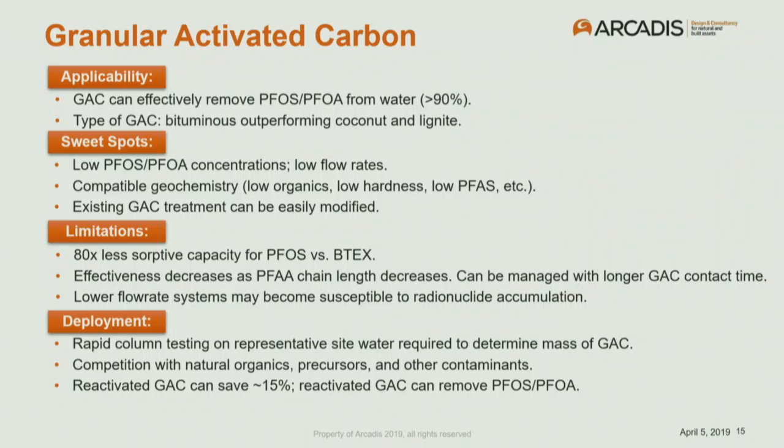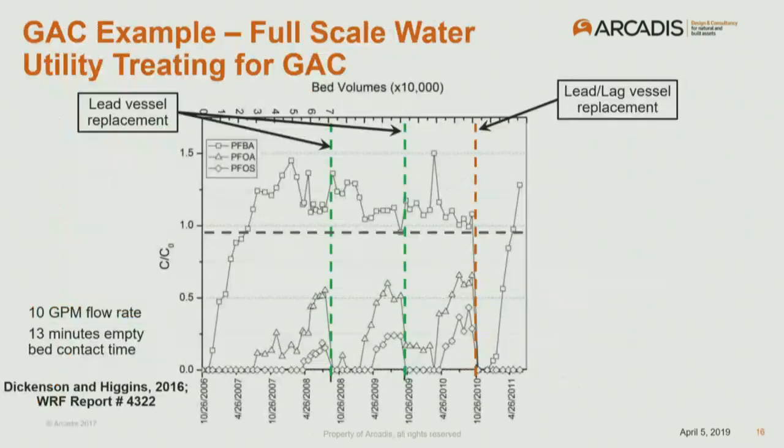I would say the biggest challenge towards implementing GAC is if there's a lot of organic carbon in the water or if there's a lot of metals, in which case you will need to do a lot of pretreatment design. So this slide is a reproduced slide from a Water Research Foundation study showing the treatment of three different PFASs through a GAC system.